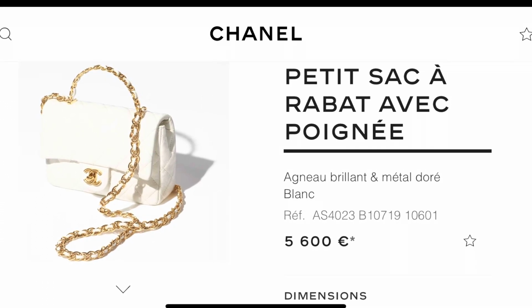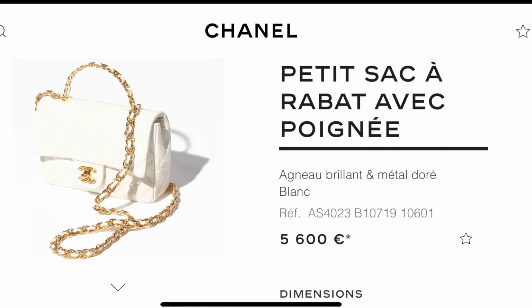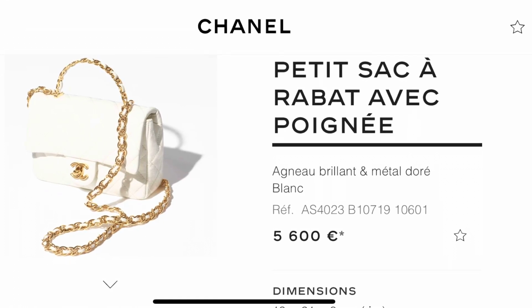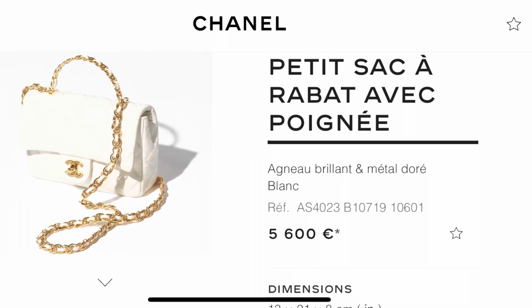And I also like the more elegant top handles from this season. There is also a larger size that's in between the medium and jumbo classic flap sizes, and it retails for 6,050 euros.